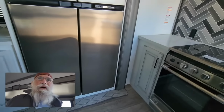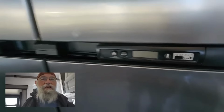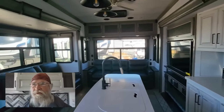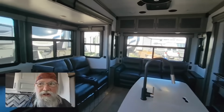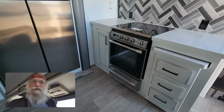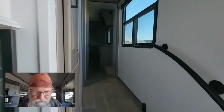I mean, this is a refrigerator you'd be glad to own. My goodness, that's probably a $5,000 to $10,000 fridge. And it's enormous. All these windows, all this space. Great, fantastic kitchen. Not a full oven, but a big oven. And let's go up here.